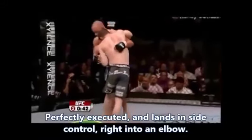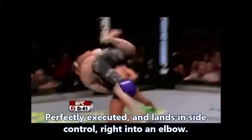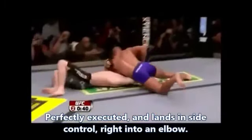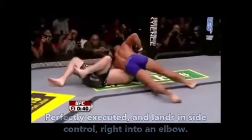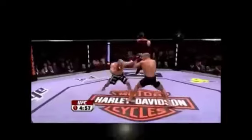So he's going to step forward. Now look at how he's trapping on the tricep there with Hughes right over his hip. And now he's going to elbow right once he's in position, which is side mount. And that's beautifully executed.